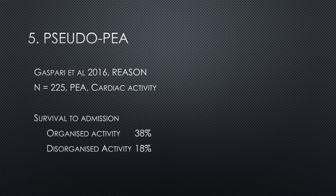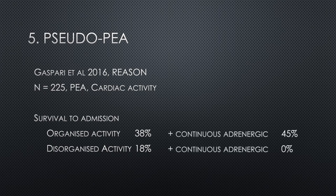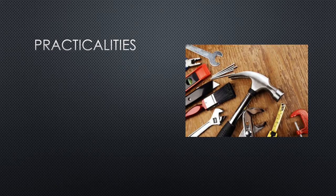And unsurprisingly, patients with organized activity, pseudo-PEA, had better survival than those with disorganized activity. But interestingly, they also looked at the effect of giving continuous adrenergic infusions to each group. And if you had organized activity, then they found better outcomes if you were on an inotrope infusion, like noradrenaline or metaraminol, as opposed to the unphysiological adrenaline bolus every 4 minutes.